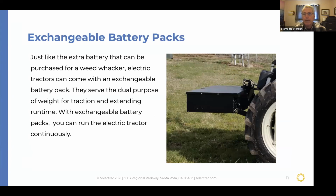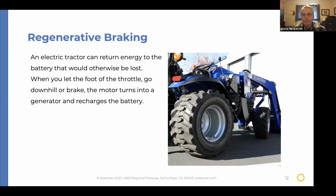electric tractors can be ordered with a patented exchangeable battery pack that serves the triple function of added weight for traction, better balance, and extended runtime. An electric tractor can return energy to the battery that would otherwise be lost when you let your foot off the throttle, go downhill, or brake the motor. When you brake, the motor turns into a generator and recharges the battery.